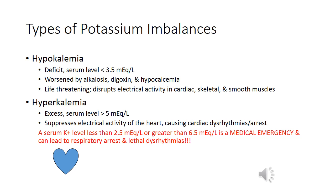Hypokalemia can be life-threatening because it disrupts the electrical activity in cardiac, skeletal, and smooth muscles, resulting in cardiac dysrhythmias and profound muscle weakness. Respiratory insufficiency and cardiac dysrhythmias are the most dangerous potential problems associated with hypokalemia.